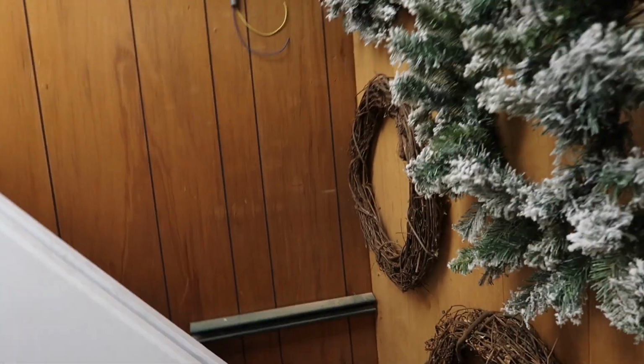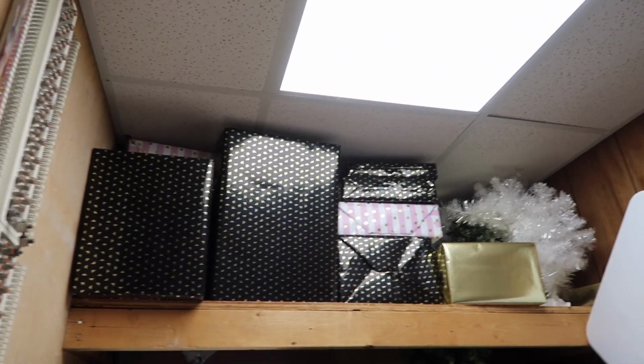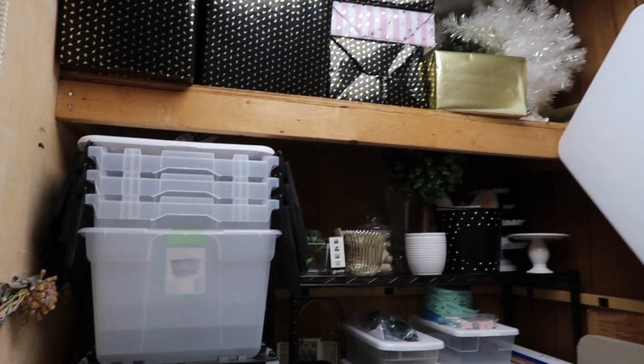All right. Here we go into the closet. Is this not a night and day difference? So we hung up the wreaths because obviously we need those up so we can grab them. That was like the smartest plan, Olivia. I love that. And now we just kind of moved everything to the left side of the closet. So the Christmas stuff is high because that's more seasonal.